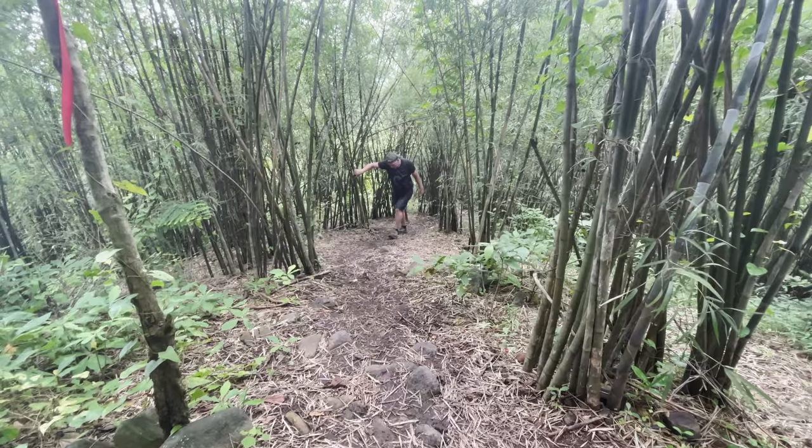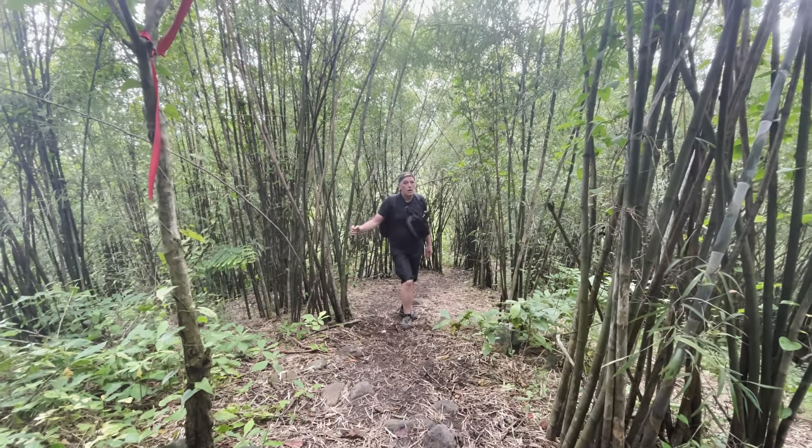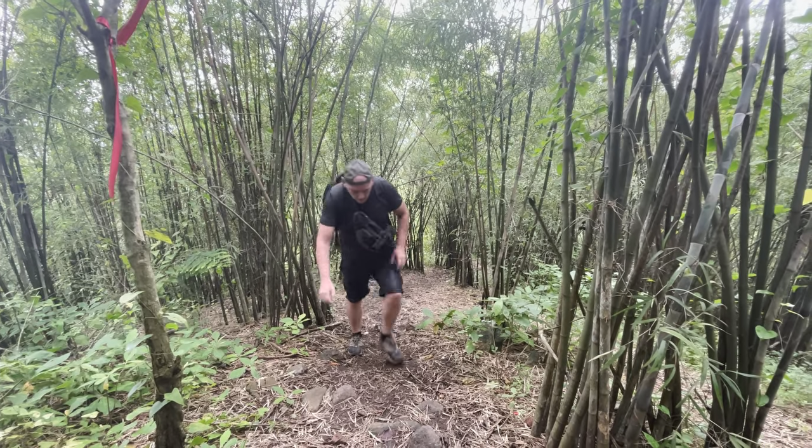I'd forgotten how tough this stretch was. Do you reckon I ring? This is the point of optimal suffering. I'd forgotten how steep that section was. I forgot about this. It was a crippler, wasn't it? Yeah. It was awful, it was as bad as anything.